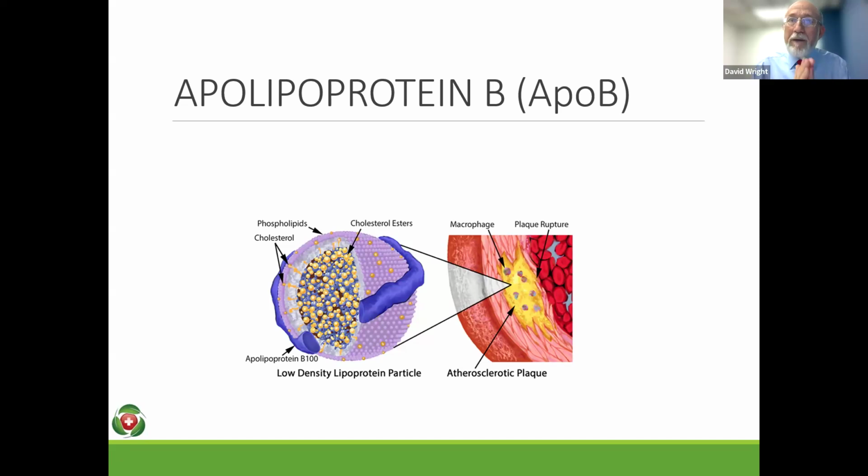ApoB is really the best cholesterol test. If you're going to pick one test to predict risk and to monitor patients, it's going to be your ApoB. Why do I say that? Well, I tell my own patients that cholesterol doesn't dissolve in water. It's an oily substance. Oil and water don't mix. So it has to be carried in a suitcase through the bloodstream. And that suitcase is this ApoB that's wrapped around the cholesterol. Every suitcase of ApoB is carrying cholesterol that can get trapped in the arterial wall. Measuring ApoB is the most accurate way of knowing how many suitcases of cholesterol are potentially dangerous and hazardous to my patient's health.